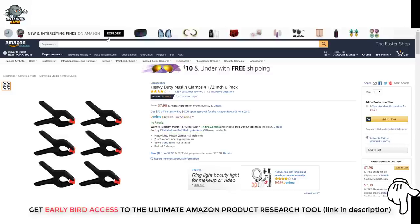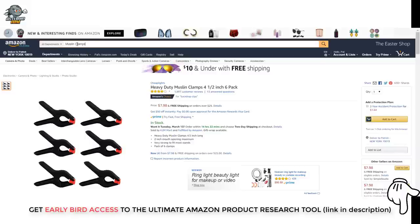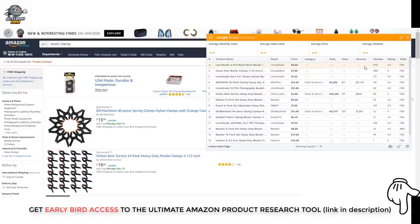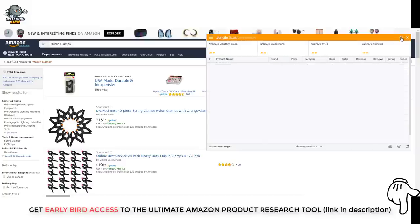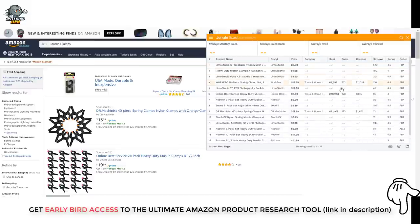Anyway, I'm just browsing clamps. This is obviously physically smaller, so it might be a better product, but I don't know. Let me get a snapshot again. Oh, the revenues are really being non-cooperative today. I wonder if it's just me or what. I'm seeing some revenues, but normally they're a lot more, like they're all of them.